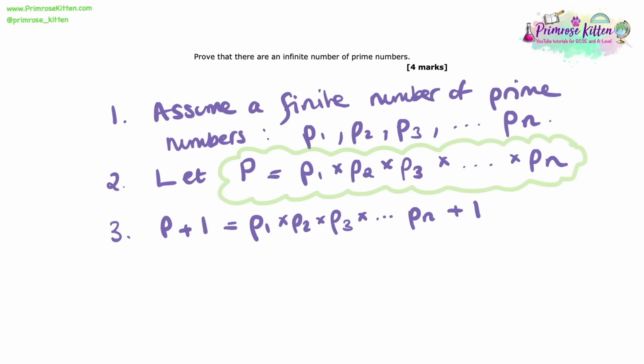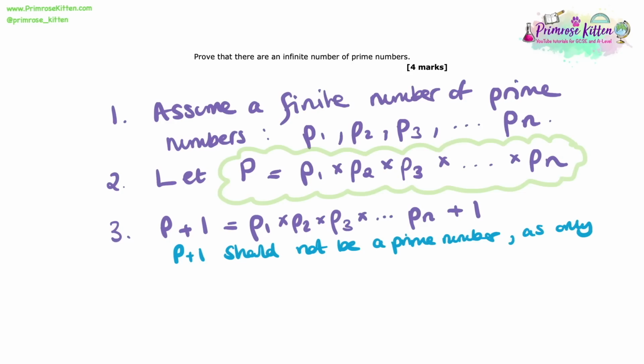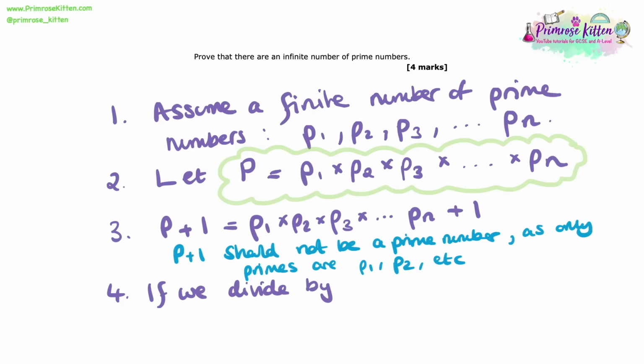So P plus 1 should not be a prime number because the only prime numbers that exist are the ones we've written down here, P1, P2, P3, P4, Pn. And so what will happen if we divide P plus 1 by one of these prime numbers? Let's imagine for our next step that we take P plus 1 and divide it by, say, Pn. Or in fact, any of these prime numbers, it could be P1, P2, whatever. If we divide P plus 1 by Pn, for instance, we will always get a remainder of 1.